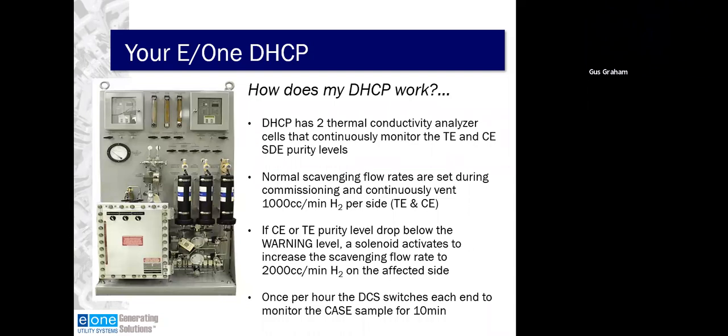So specifically, how does it work? The DHCP has 2 thermal conductivity analyzer cells that continuously monitor the turbine end and collector end seal drain enlargement tank purity levels. These analyzer cells are located in the large flame-proof enclosure in the lower left hand of the unit shown on the screen there.